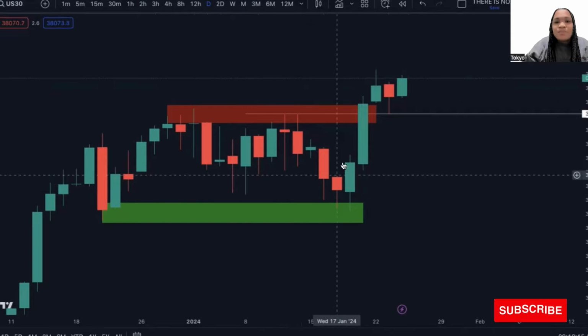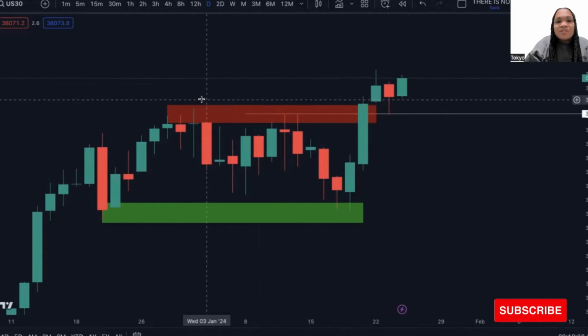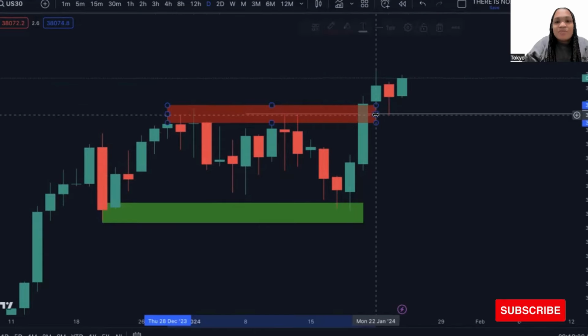We swept out this low and price came up. The target would have been the highs, the stop losses that were resting above here. So as you can see, guys, we broke above that supply zone, no longer a supply zone. So let's remove that, put it over here.